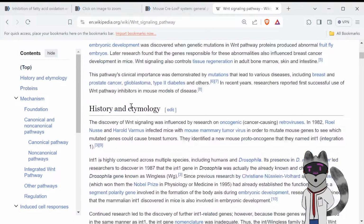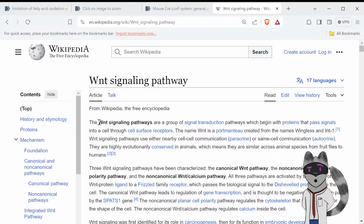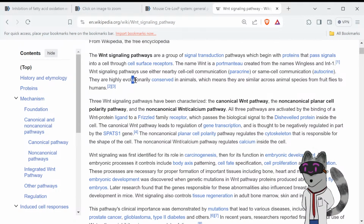The reason why it's called Wnt is that it was discovered in flies. The flies pretty much were wingless when you knock this gene out in these fruit flies. Oh yeah, right here, you can see it. Wingless flies. So this is where the Wnt came from. However, they found out that when you knock it out in animals, it's a highly conserved gene in animals.